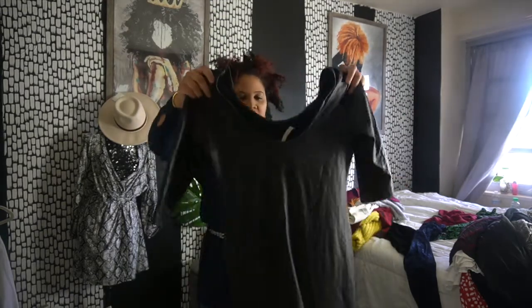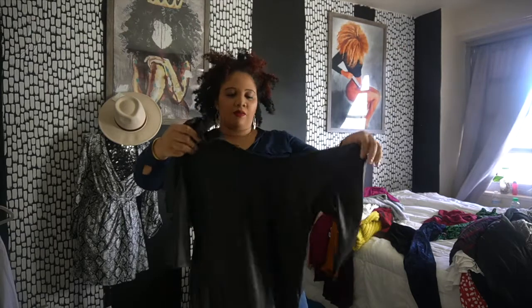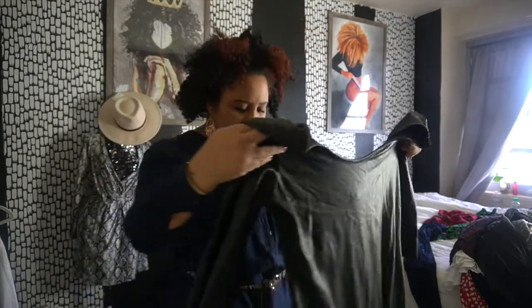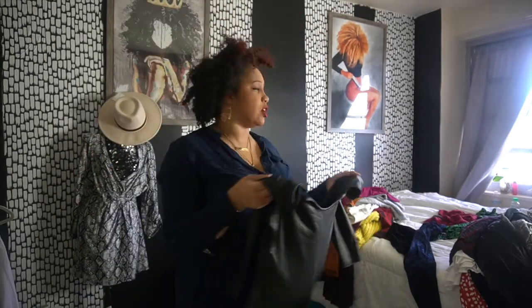I have this, which is probably garbage. This flimsy little faux leather dress here that I probably got from Rainbow or something on 3rd Avenue. It fits great though. Let's think about it.